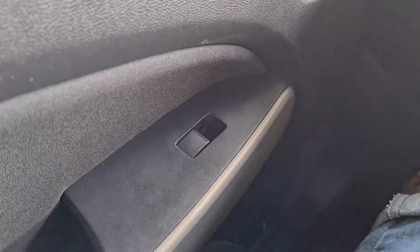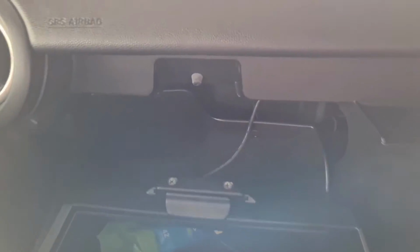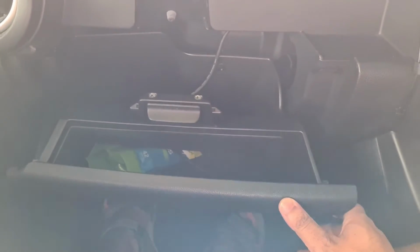Up at the front, you've got your passenger window control, a little storage cubby and a little holder there. To open the glove box, you've got this little handle here. Just pop that open. You've got the glove box here, which is, sorry, the camera's not focusing. It's pretty decent sized. I mean, it's a glove box, so you put in there what you want to put in there, I guess. Not much to say.